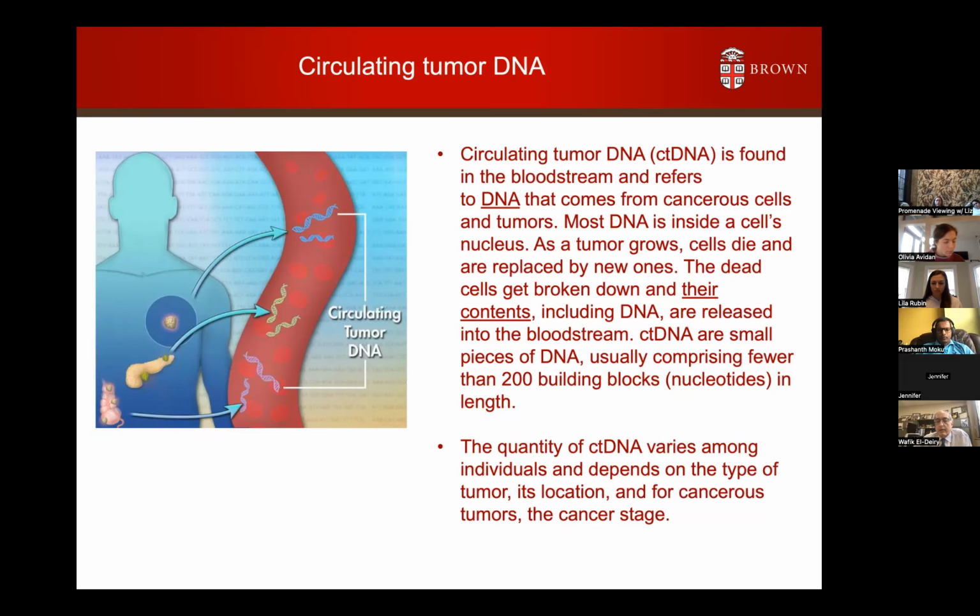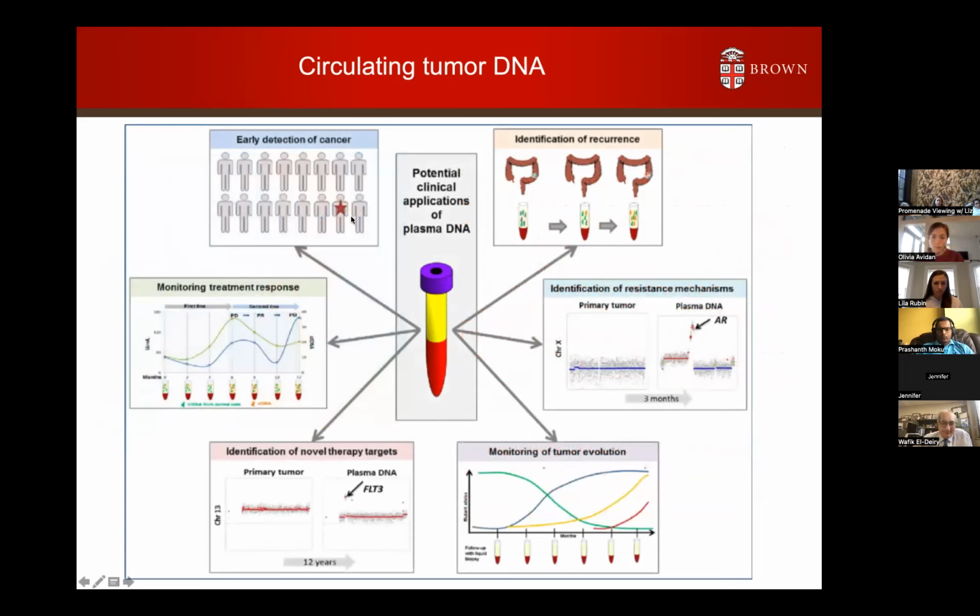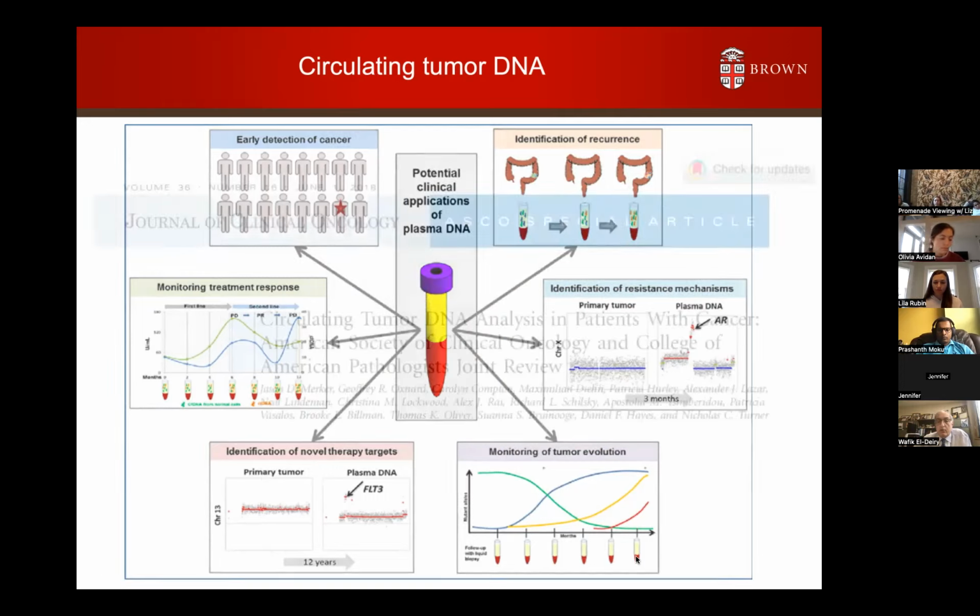There is a correlation with tumor burden, but proximity to blood vessels is one of those variables. And the range of uses include early detection, monitoring treatment response, identification of recurrence, resistance mechanisms, potentially identifying targets for treatment that maybe the patient hasn't been given, and monitoring tumor evolution, and I will talk a little bit more about those.